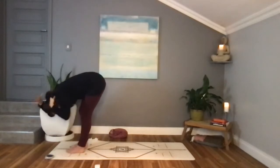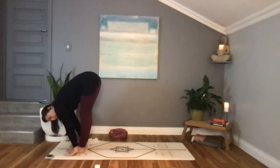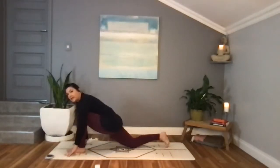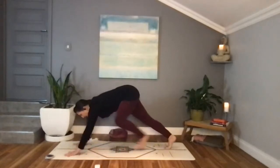Now I want you to imagine that your hands are glued to the mat here. So for the rest of the sequence, your hands don't move at all. Step your right leg all the way back, drop your right knee to the floor. Hands are in exactly the same position as if they were super glued to the mat. Step back to plank.